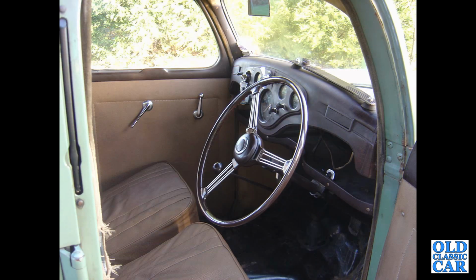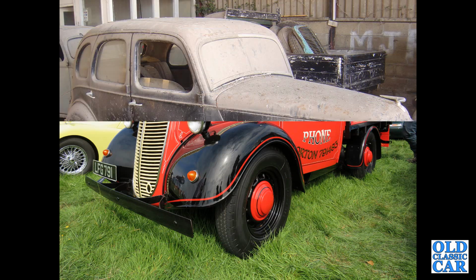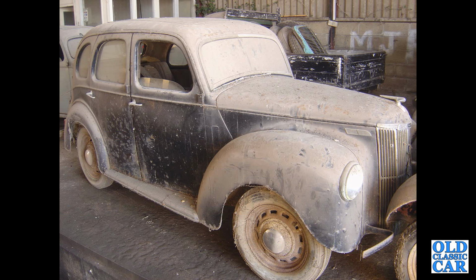More classic Ford action now, and this is the interior of the E493A Prefect, showing off its Bakelite dashboard and sprung steering wheel. And there's a very shiny E83W drop-side pickup. Lots of period-style sign writing in evidence. And at the other end of the scale, a very dusty, very barn-find four-door Prefect.